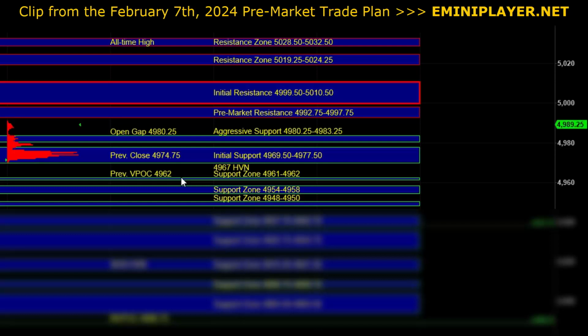Now, as I've mentioned in the recent recaps, if NASDAQ can put in a breakout to a fresh all-time high, so if NQ can break out above 17,752 to 793 in a meaningful way, then it can lead to the S&P also rallying towards its all-time high, which is up at 5,028 to 32.